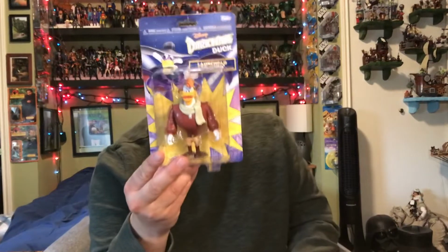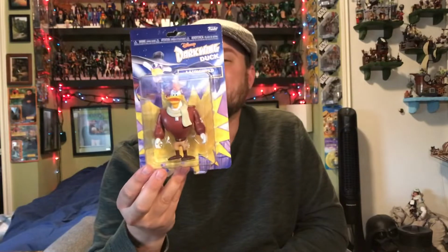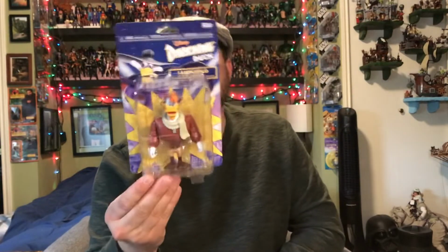Yeah. Next, I found one of the new Wave from Disney Afternoon. You probably saw this with me going in the picture for the toy hunting video, but glad to have Launchpad McQuack here. Definitely going to be on the lookout for Gizmo. Who is it? Gadget and King Louie. I believe those are the other ones. So I'll be looking out for those.